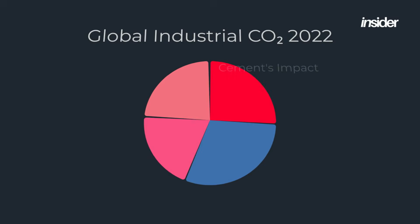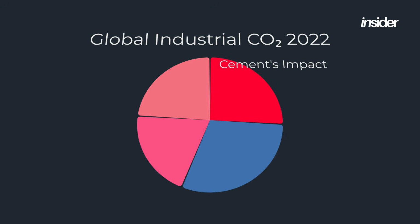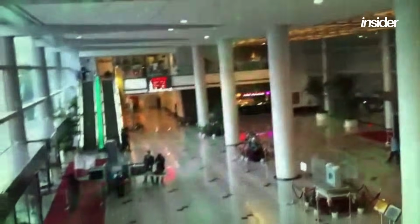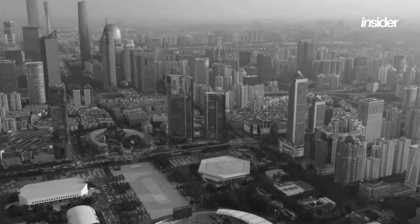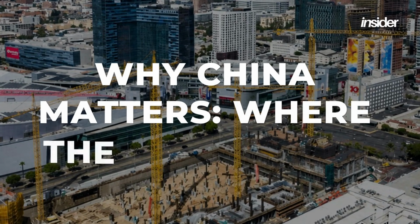Cement production accounts for a significant share of global industrial carbon dioxide emissions. A process that can achieve the same structural outcome using nearly half the cement does not just create stronger concrete, it potentially transforms the economics and the environmental footprint of the most widely consumed building material on Earth. And the Western construction industry didn't come up with this.